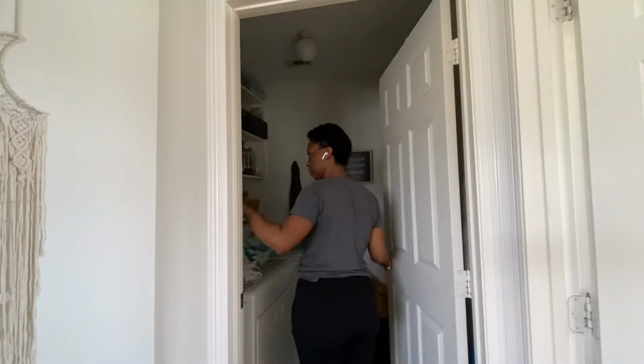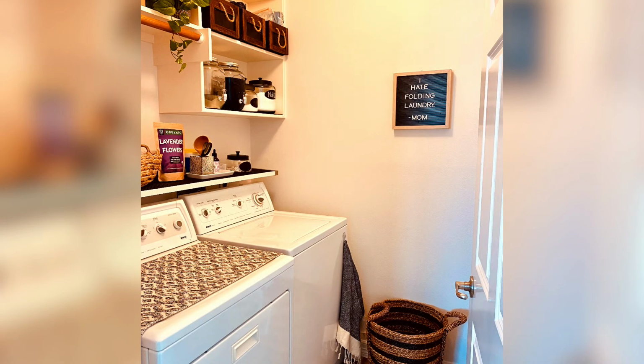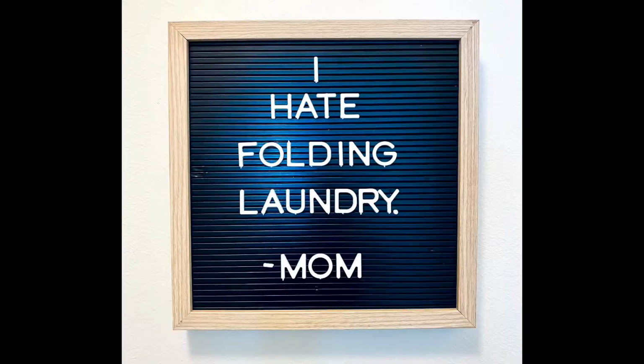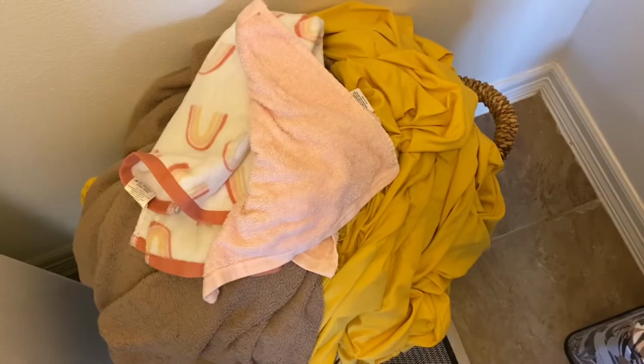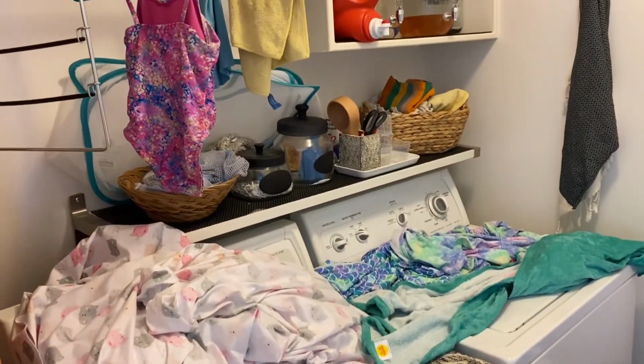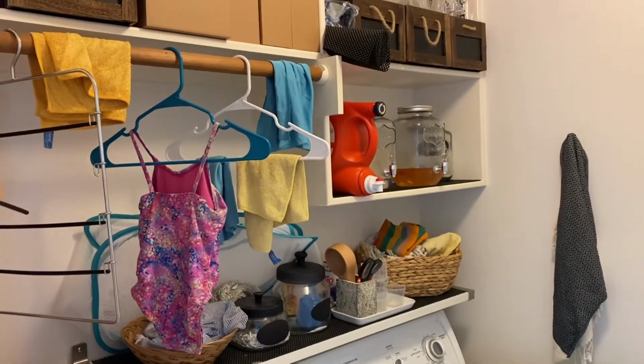When we first moved into this house, I was so excited to finally have my own laundry room, even though I absolutely hate folding laundry. This room has really worked well for me over the last year, but lately it has gotten a lot unorganized.